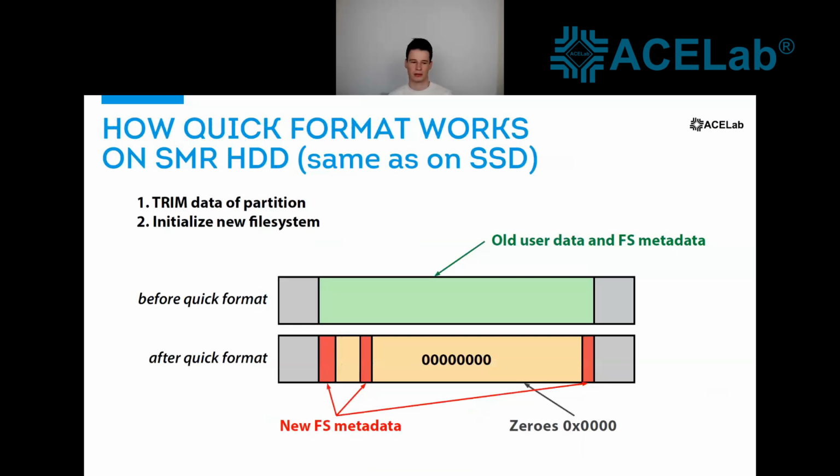Why am I talking about being more careful? As I said, the service area and the firmware of the drive are more complicated, and that's why even the easiest option like quick format works differently on SMR hard disk drives. It works very close to SSDs. Before quick format, the data stays like I explained earlier: we have old user data and old file system metadata. But after quick format, we are not only writing the new file system metadata to the drive. The drive shows, and thinks, that it has zeros.